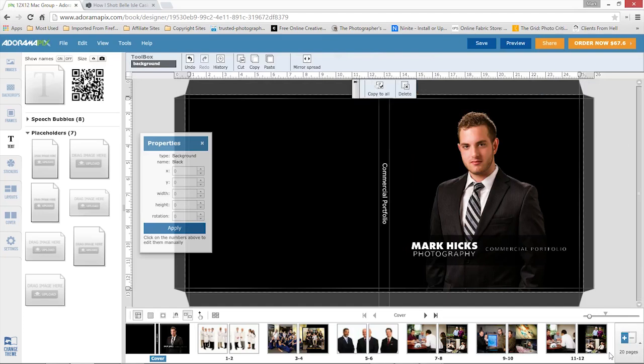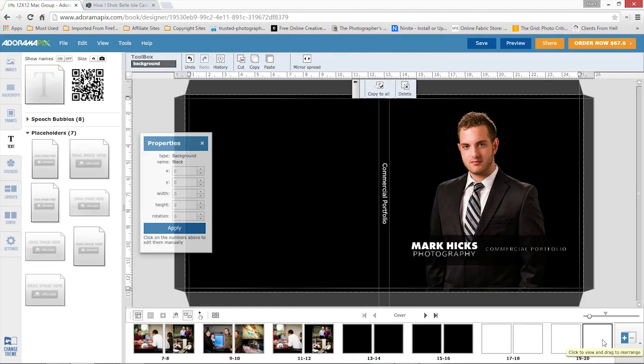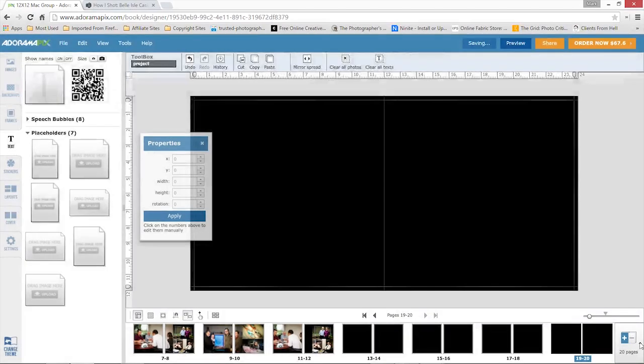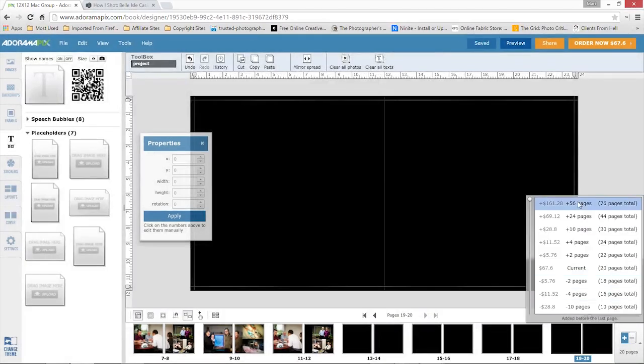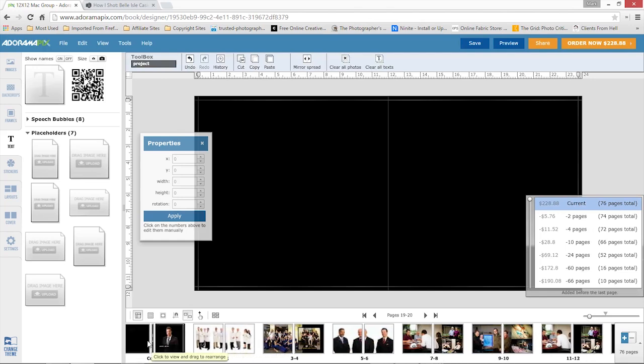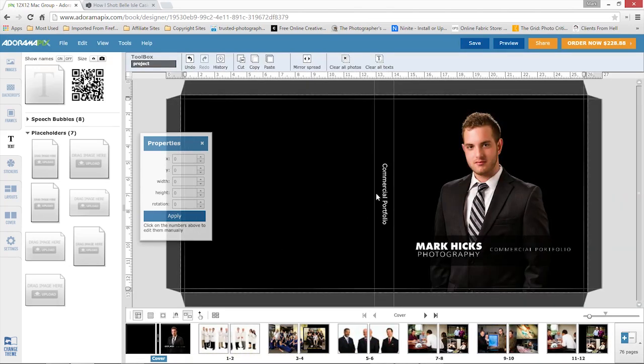Now if I change the pages, I'm going to go to an area where I haven't done anything yet. Save it again because starting over from scratch sucks. And I decided I wanted to add a crazy 56 pages to the end of my book here. And it'll take a minute to do it. It'll change the thickness of the spine, which means I'll probably have to, in this case I didn't have to, readjust because it moved proportionately from the center.